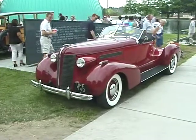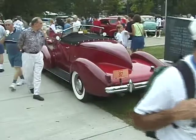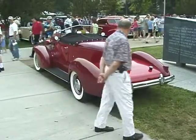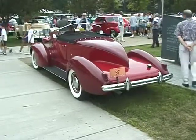A 1937 Boat-Tailed Roadster. The back side of the Boat-Tailed Roadster here. It's sprinkling right now. We're probably going to cover this up.